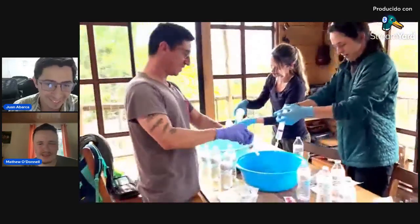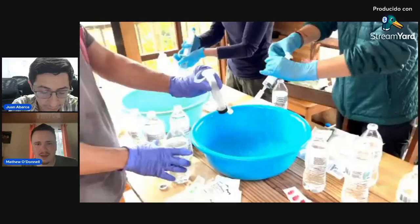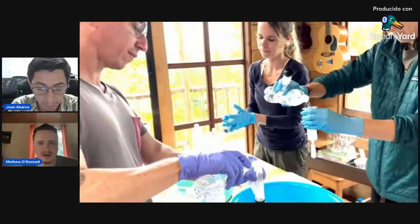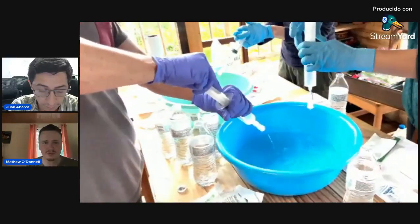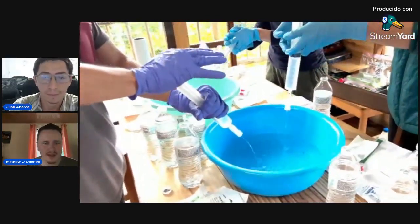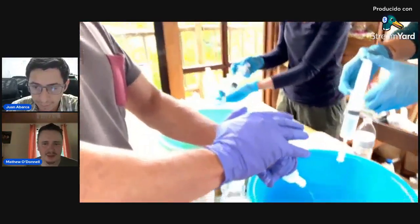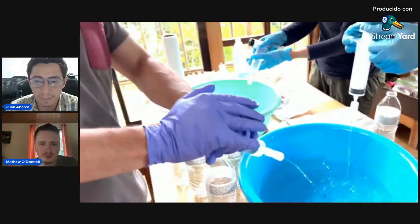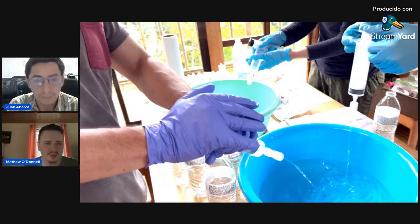Yes, so as you can see here, we're filtering every single one of our samples through a 0.45 micron Sterivex enclosed filter. These are secure filters that will filter all the genetic material out of the water sample. It's quite labor intensive, but we've made great efforts to reduce the amount of plastic that we do need. And the plastic that we do use, we make a big effort to make sure it's recycled. As you can see, the water is then collected into buckets, which we sterilize before disposing, to make sure that we don't spread any chytrid, for example, between sites.